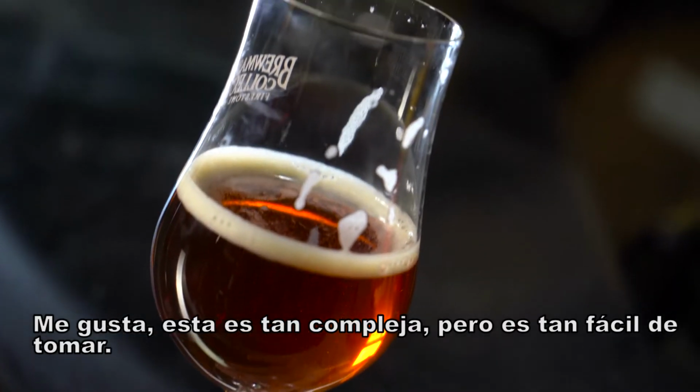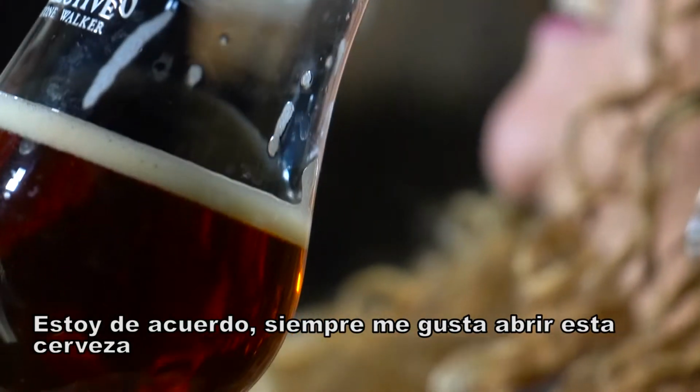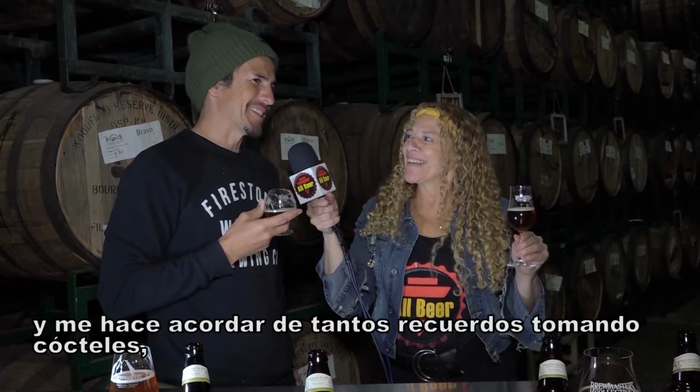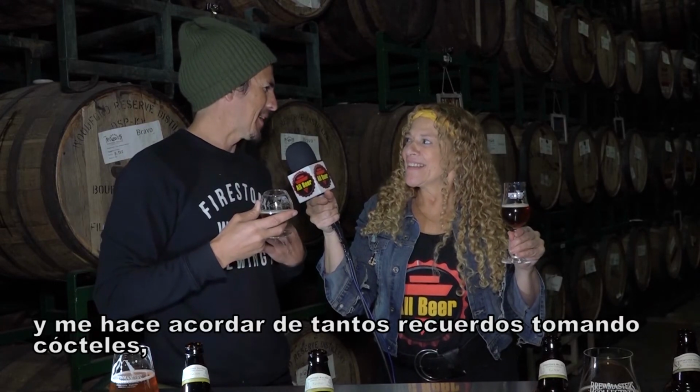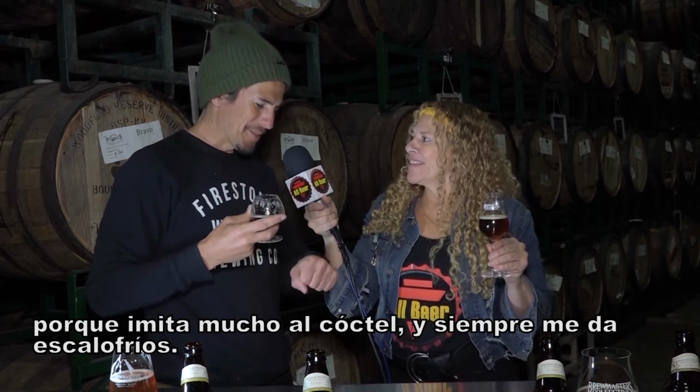This is so complex, but it's so easy to drink. I agree. I always love opening up this beer because I know I'm going to take my time with it. And it just takes me back to so many memories drinking the cocktail, because it mimics the cocktail a lot. And it always gives me the goosebumps.